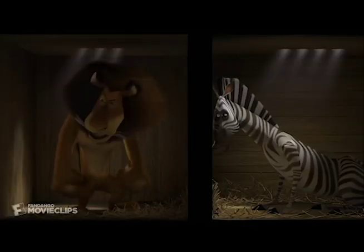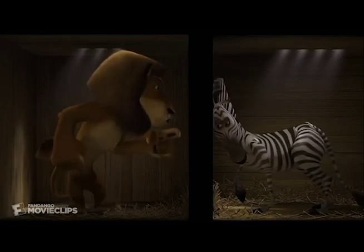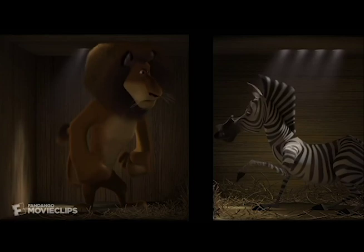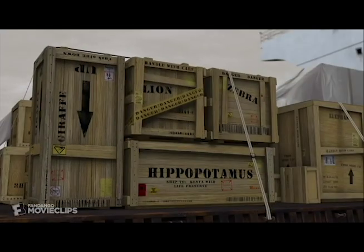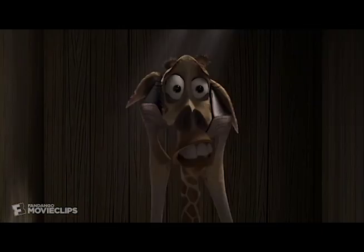Next we hear Alex and Marty arguing in their crates. We hear the crates move as Alex gets angry. Gloria is in the background trying to resolve the situation. We hear Melman start to panic and the band surrounding the crates snaps due to all of the movement inside of them. The progressive overlay of the voices is great sound dialogue as it builds up suspense as they get louder and talk over each other. It suggests danger. We see this escalate until the band eventually snaps.